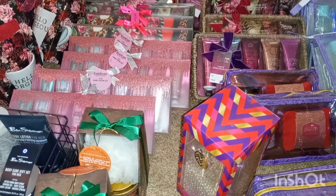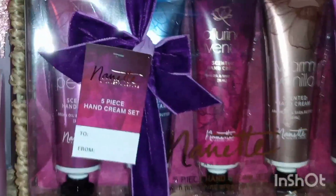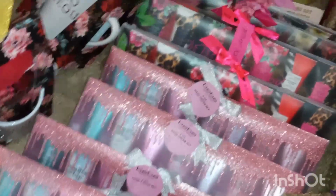Whoo, child. Okay, all these is by the brand Nanette. This is a 5-piece hand cream set. These were $1.49, normally $7.99. I have 4 of these, 2 with the purple bow and 2 with the burgundy bow. Okay, let's move things out the way.